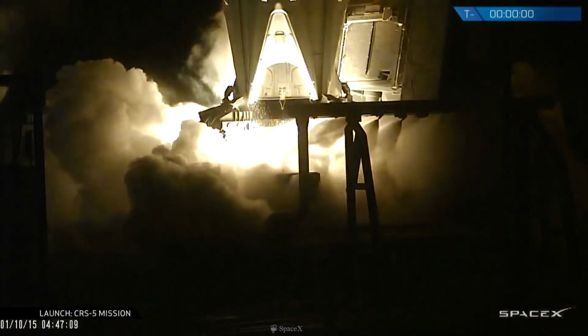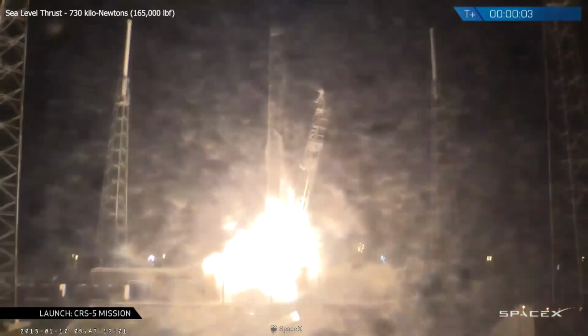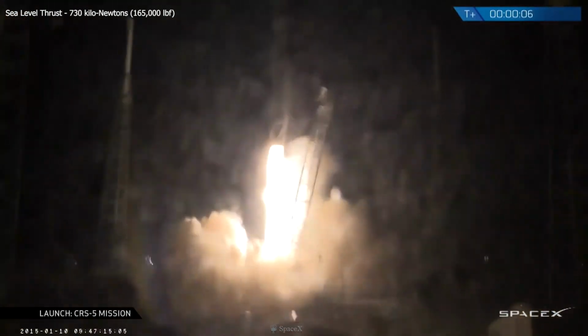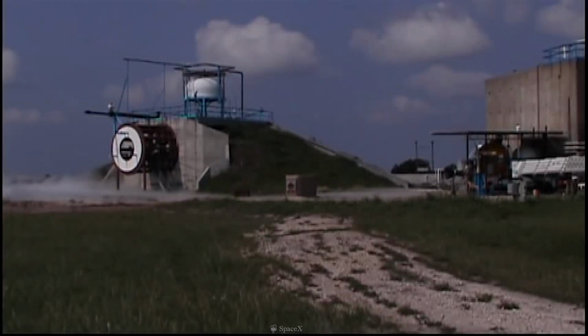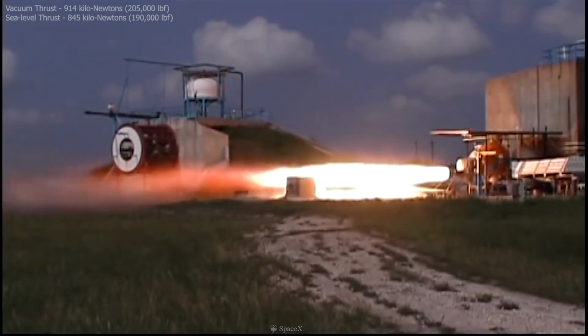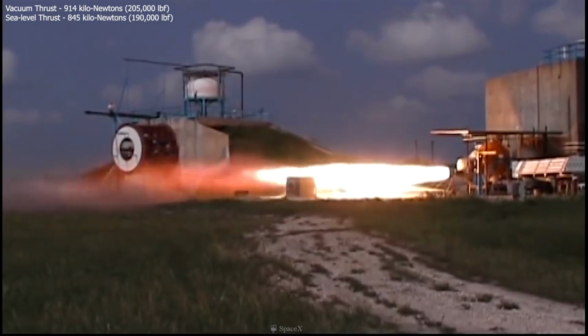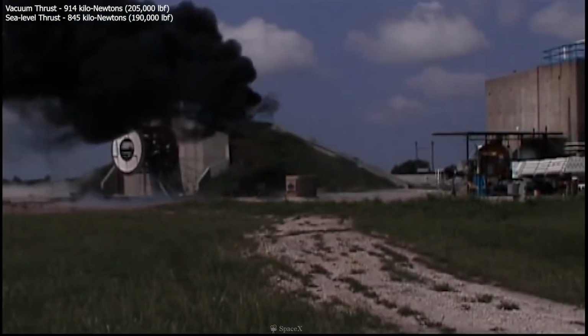and they anticipated to be able to increase the sea level thrust to about 730 kilonewtons and a thrust-to-weight ratio of 180. This version of the Merlin 1D was used on Falcon 9 full thrust and first flew on Flight 20. In May 2016, SpaceX announced plans to further upgrade the Merlin 1D by increasing vacuum thrust to 914 kilonewtons and sea level thrust to 845 kilonewtons.